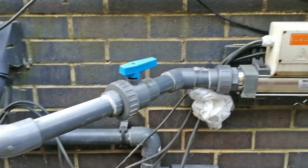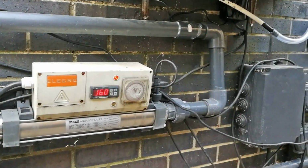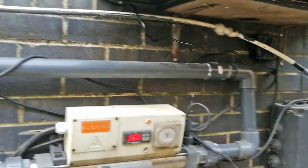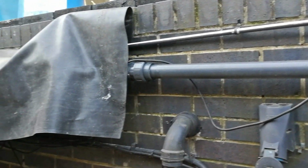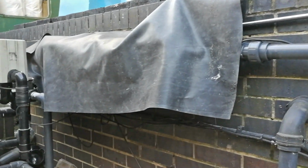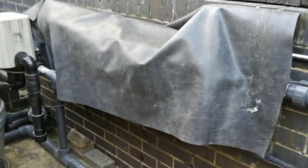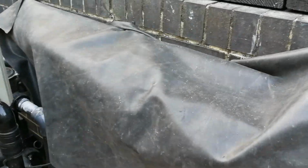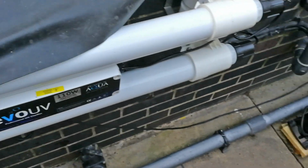It's quite an old system, this. We've had this pond for 25, 30 years now, and maybe one day we'll do a complete renovation on it and we'll replace all this. This winter I have fitted a new UV. I'll give you a look at that. Just got that covered over with a bit of rubber sheeting.